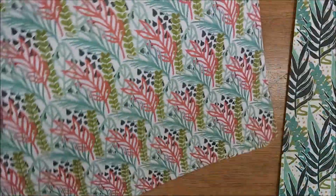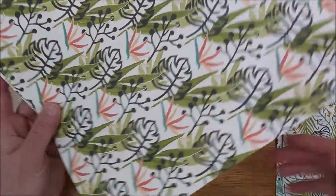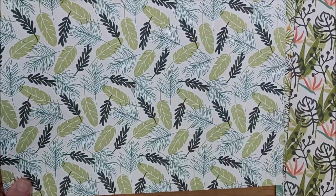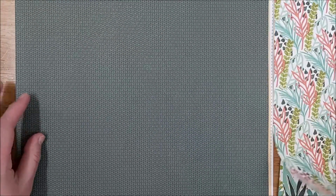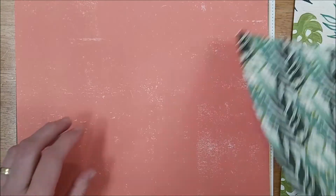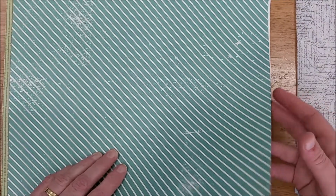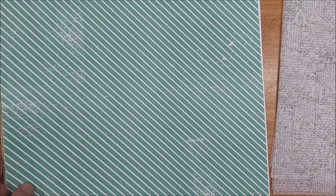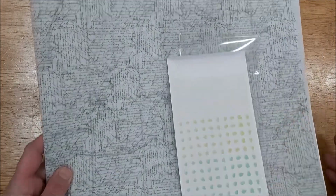Let me just turn that whole lot around because I think I'm all upside down here. So we've got that one, and then that one, and then this one, and that one. And then on the back, green dots, nice little apricot. I'm thinking it's pale paella, sorry. Evening evergreen. They've got these lovely patterns on the back. So again, if you're not into the tropical, you've always got that option on the opposite side to do some things with. So that's one of the advantages to getting the designer series paper.